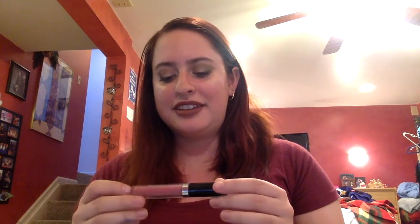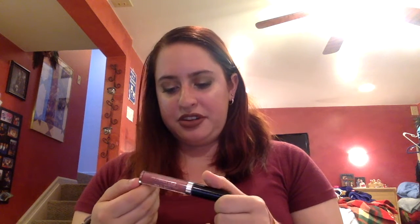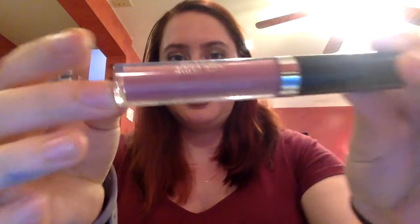And then last but not least, for lip products, is the Ofra Long Lasting Liquid Lipstick. I think this is an Ipsy exclusive one because it's called Ipsy Unzipped. It says, use code Ipsy30 for 30% off. I actually think Ipsy Unzipped is the color of it. This is one that was sent to me in an Ipsy, an early Ipsy.